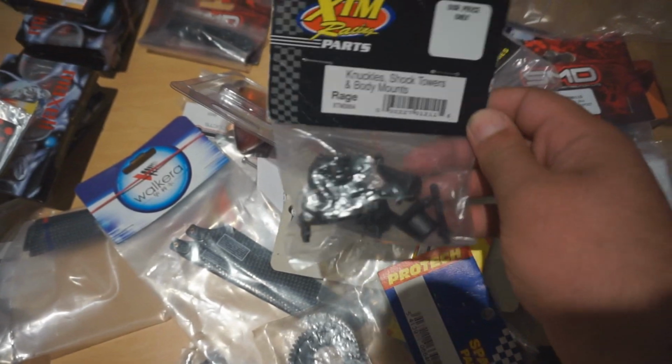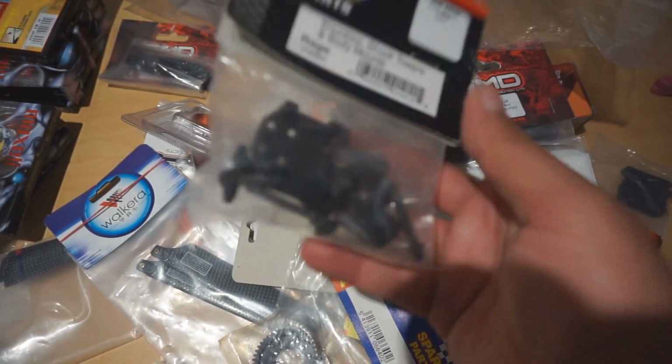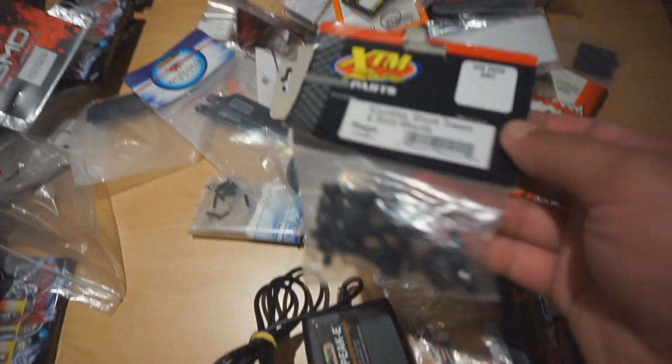XTM knuckles, body and mount. It sold for about £8 plus shipping. It's a total of a $20 sale, so it's going over to the States. So really vintage part, but it's gone pretty quickly. Someone must have had a search out for it.